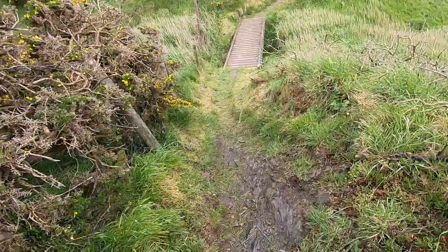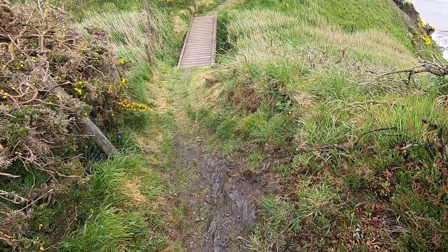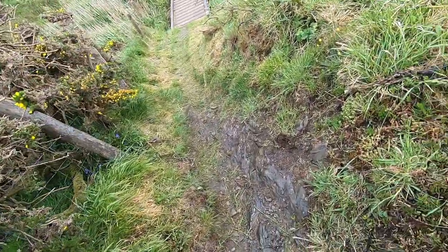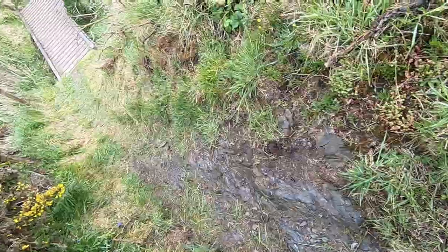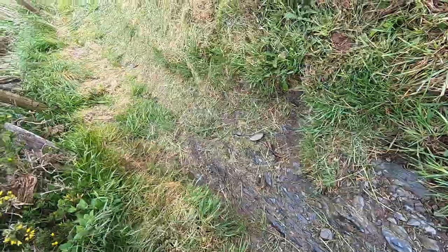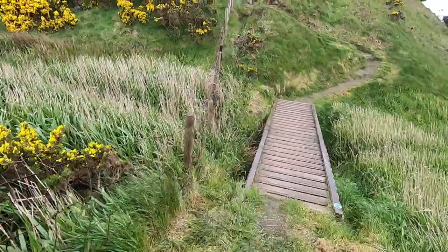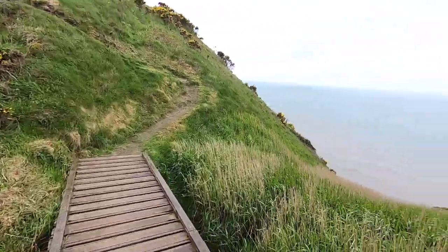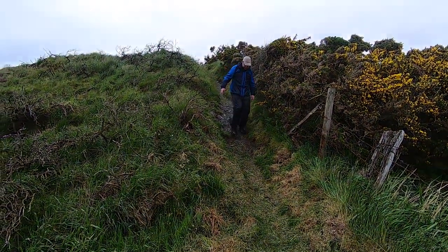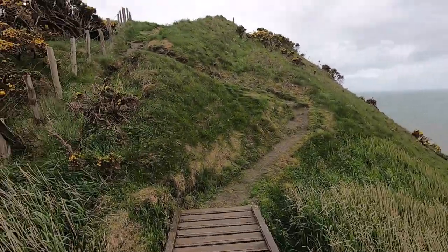Oh my god, that's so slippy, it's just rock. Oh, ridiculous. Right, how do we do this? Sideways step in, I think. Just step sideways. Such a short distance as well. Oh god, that is slippy. Don't tempt fate. Up here.